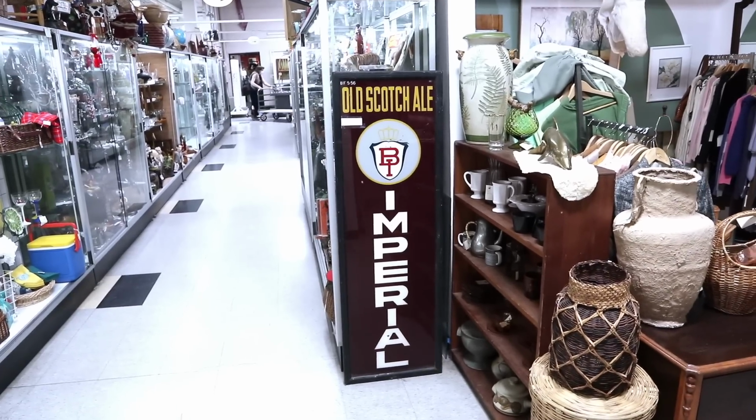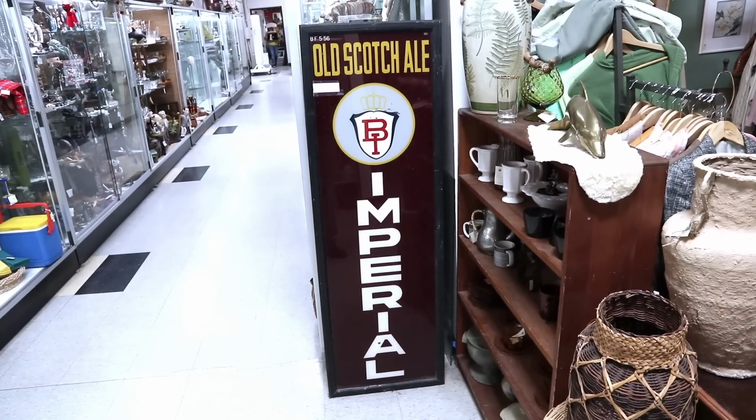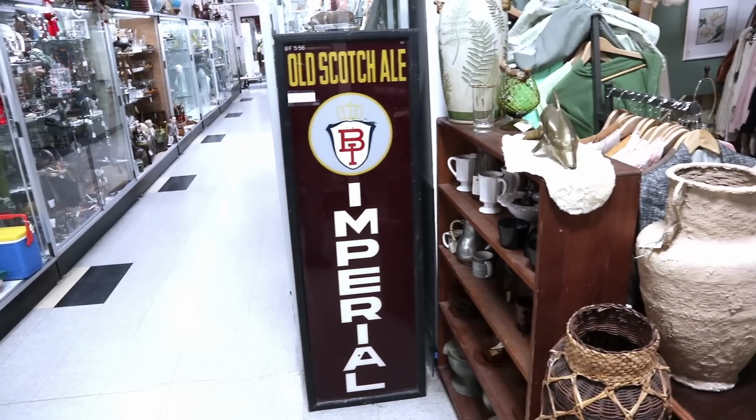Because a lot of designers shop here, you're going to see things like this really cool reverse painted sign for Imperial Old Scotch Ale. That's priced at $5.75. That does not seem like a bad price these days for this type of item.